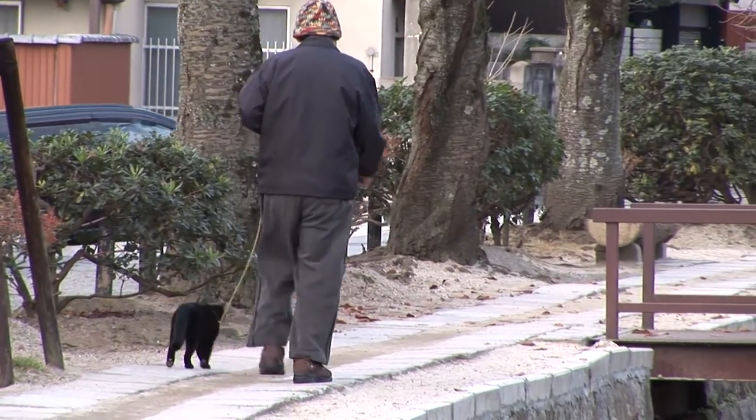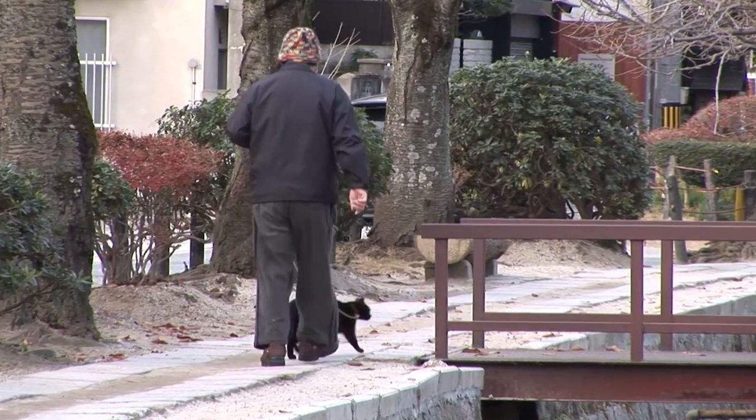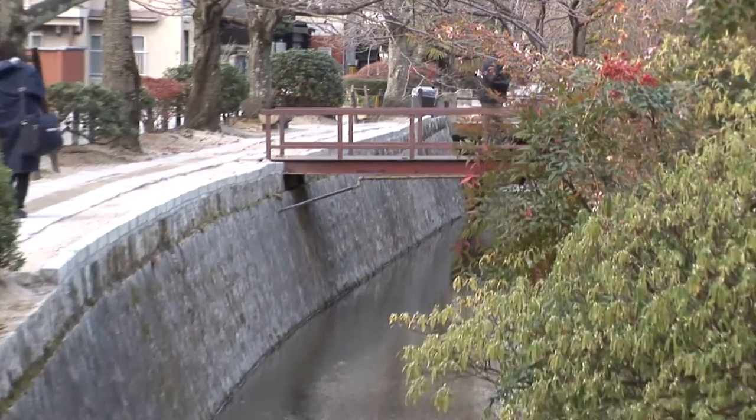There's a cat on a leash. So well-trained, he even knows where to go. Look at him lead the master across this little footbridge. That's a most unusual sight.